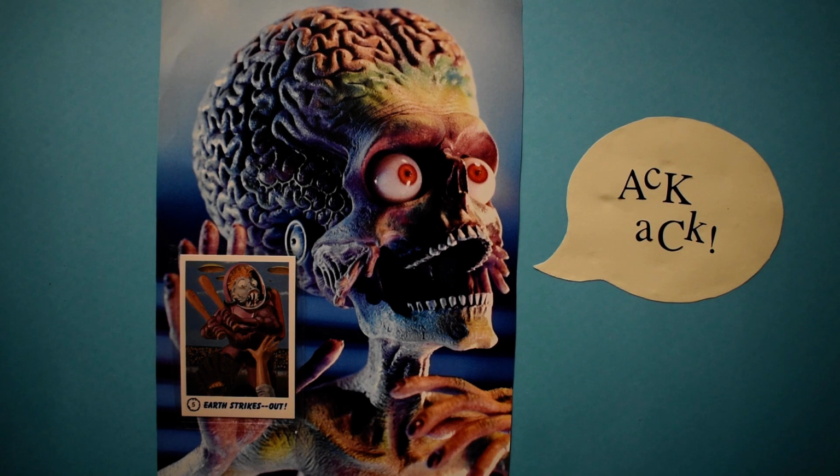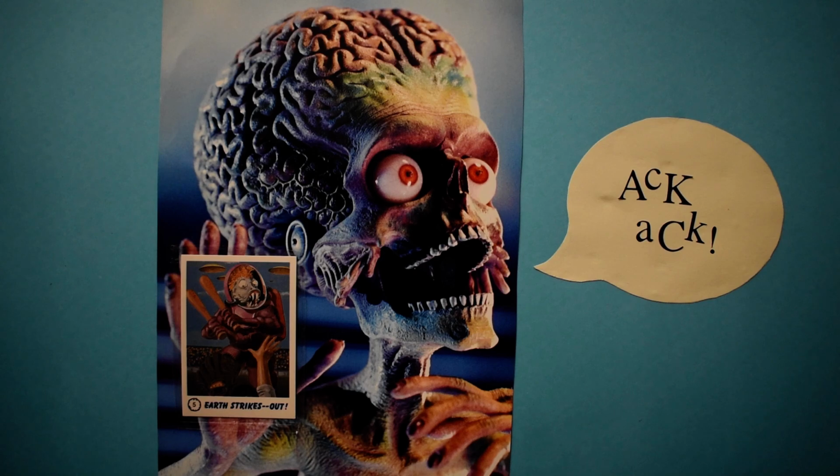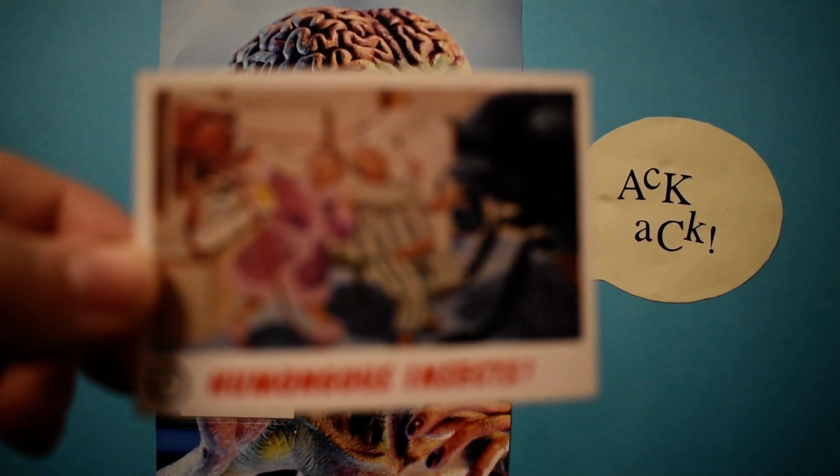But be that as it may, we are continuing our look at Uranus Strikes, the Mars Attacks parody card set by Bob Ting. Last time we looked at the first 16 cards in the set. If you missed that, track it down. It'll be on my Mars Attacks the Trading Cards playlist, and I'm going to probably make a separate playlist just for Uranus Strikes. So today we pick up with card number 17.